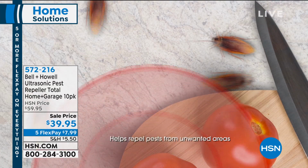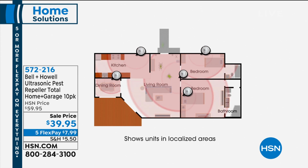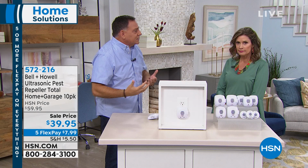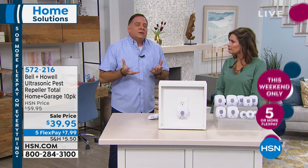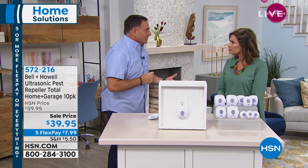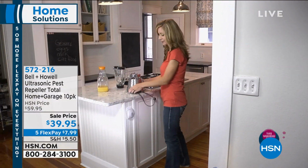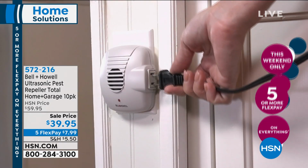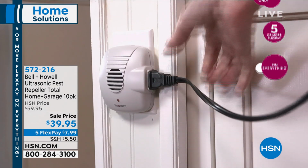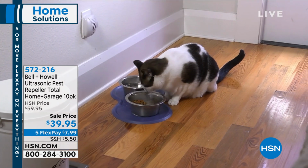Now, because it is sound, it's going to reflect off of any solid surface in the room. So doors, walls, furniture. P.S., don't put it behind the furniture. You want that sound to travel as far as it can. The only way I can equate this is if you've ever walked into your house and accidentally set off the burglar alarm, and then forgot the code. You can only stand there for so long until you're like, all right, I gotta go outside. That's what they do, they just can't take the sound, and it makes them leave. It's that simple, and it does work.